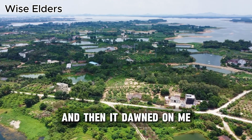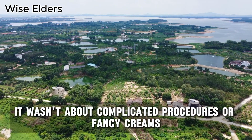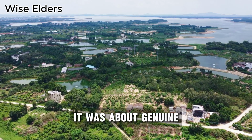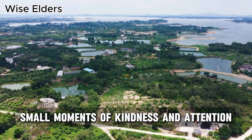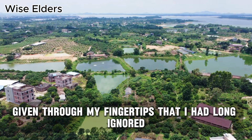And then it dawned on me what I had been missing all this time. It wasn't about complicated procedures or fancy creams. It was about genuine loving care in how I treated my skin every single day. Small moments of kindness and attention, given through my fingertips, that I had long ignored.